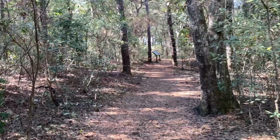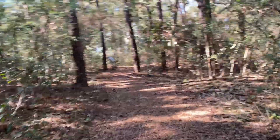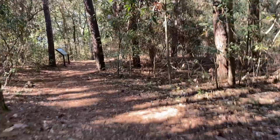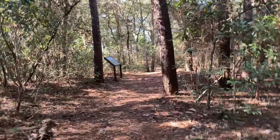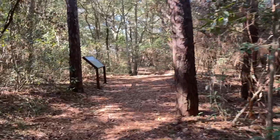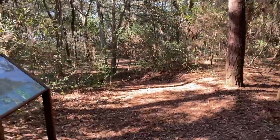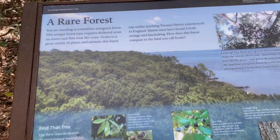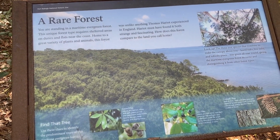Alright, so they have little nature trails all throughout this area. You can take a walk to one of the sounds. It's a beautiful area. There are some beautiful oaks with the moss hanging off of them, really pretty plant life, beautiful trees. You're standing in a maritime evergreen forest. So that's where we are.